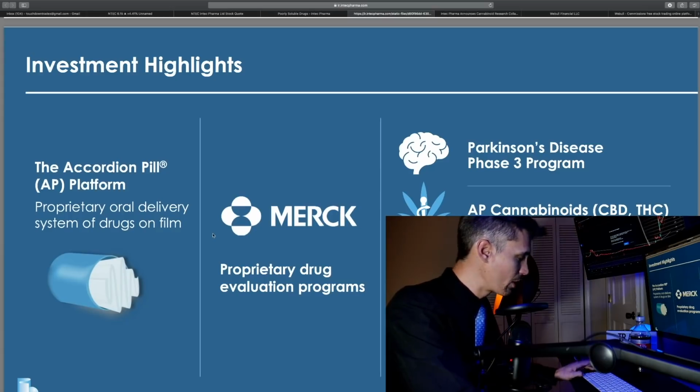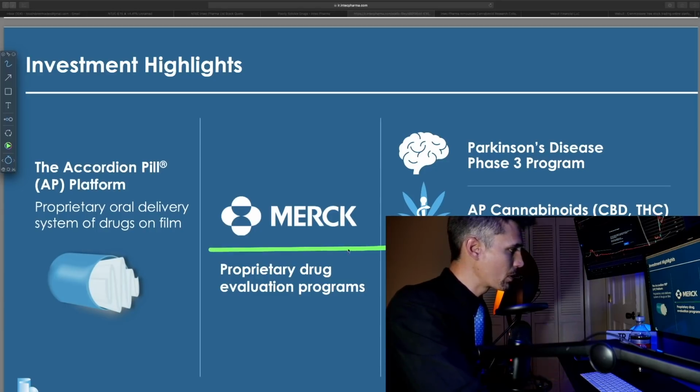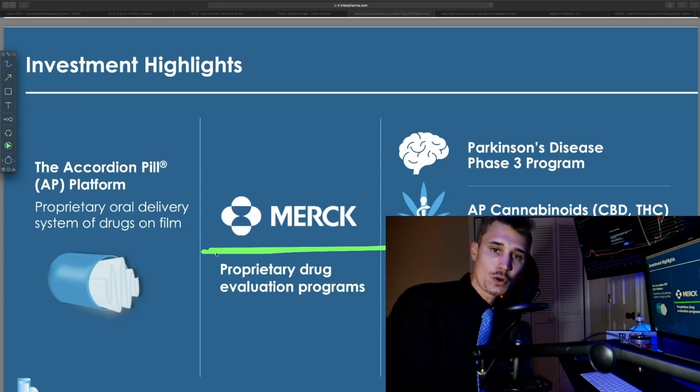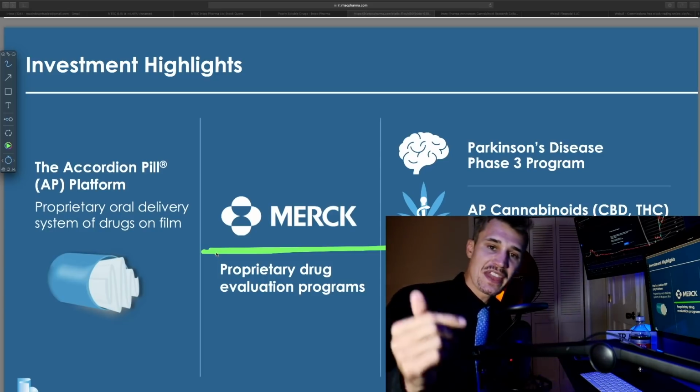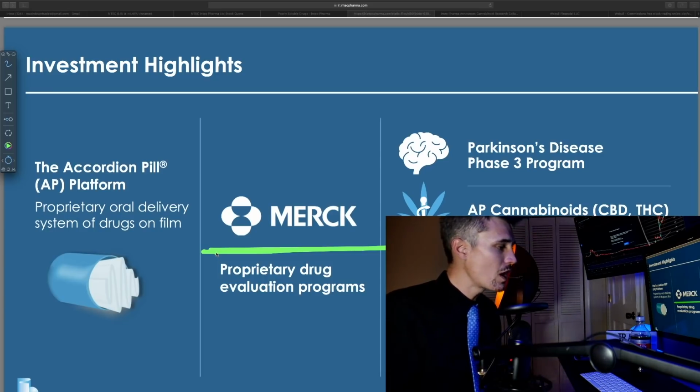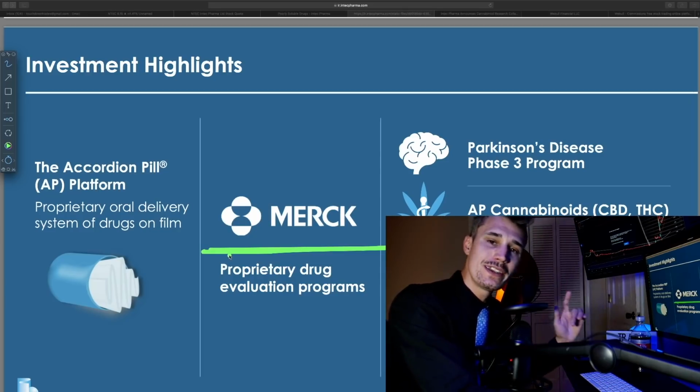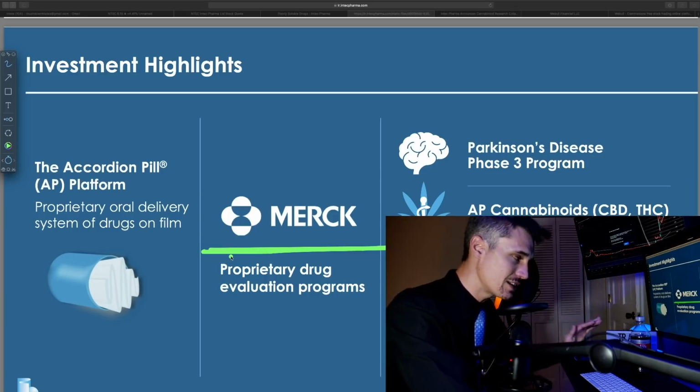All right, so they've already partnered up with Merck. Merck is a huge biopharmaceutical company, and they're testing this accordion pill on some of Merck's drugs. So if this accordion pill does what it says it does and helps Merck's drugs become more effective, and they sign a deal with Merck, we're talking about an extremely undervalued stock. If they get one deal with one of these big companies, it's all over, and this stock is headed way higher.